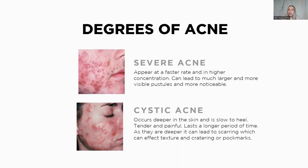So our severe acne appears at a faster rate and in a higher concentration, and it can lead to much larger and much more visible pustules, more noticeable on the skin. Then we have our cystic acne. So this occurs at a deeper layer or deeper level of the skin. It's very slow to heal, it's quite tender and painful, and lasts a longer period of time as well. As these cystic acne clients that we see are deeper, they have a higher likelihood of leading to scarring, which can affect texture and create depressed scars.